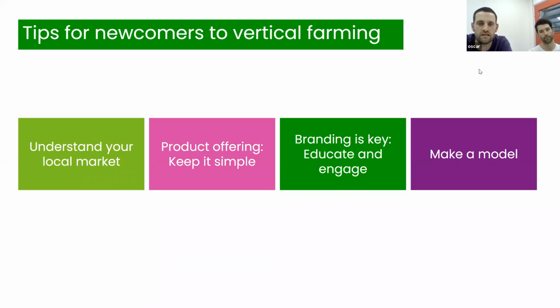So what I've done here really is lay out what I think are the 4 key tips that I'd recommend to people entering this market. And this is based on what we've learned here at LettUs Grow, but also my previous experience running vertical farms in the UK. The first of those is to understand your local market. Secondly, keep the product simple in the first instance.